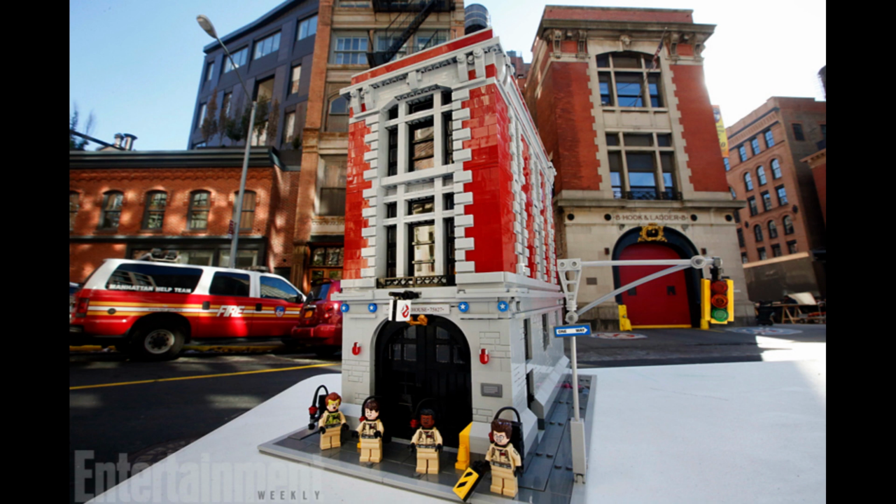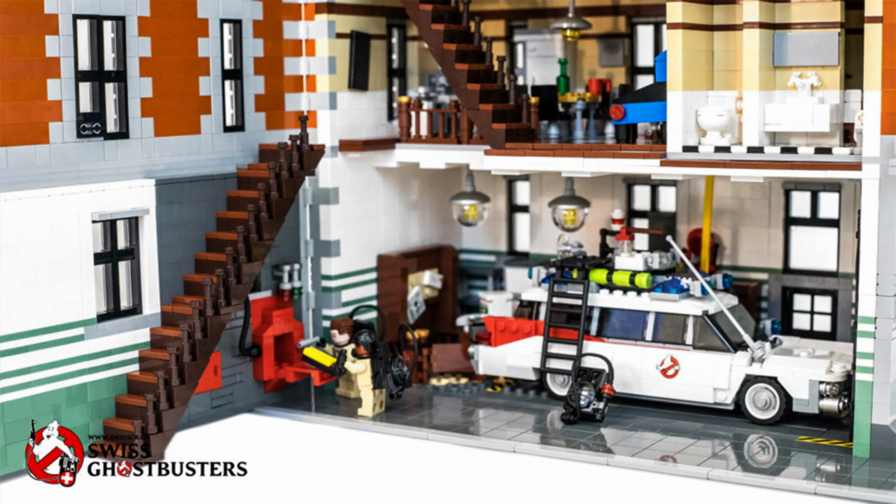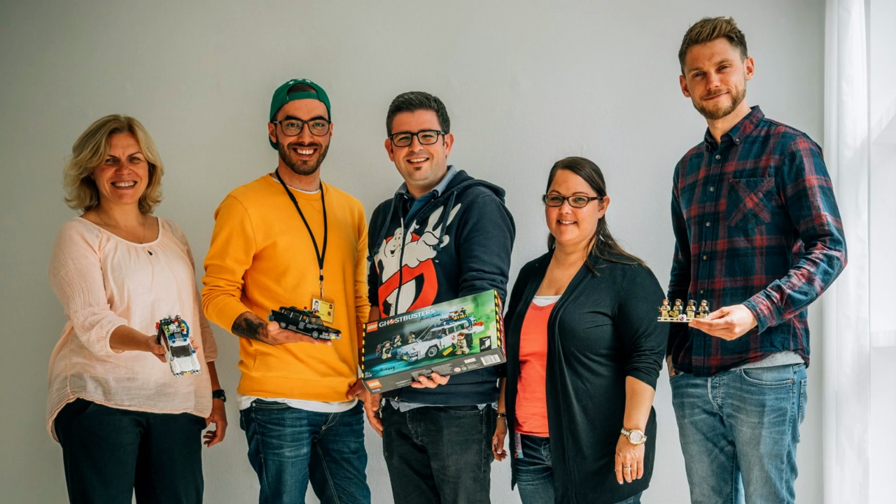LEGO did send him a copy of the Firehouse headquarters when it came out. He also did respond, noting that he was happy about the set release, but was quite disappointed that LEGO did not reach out over it.